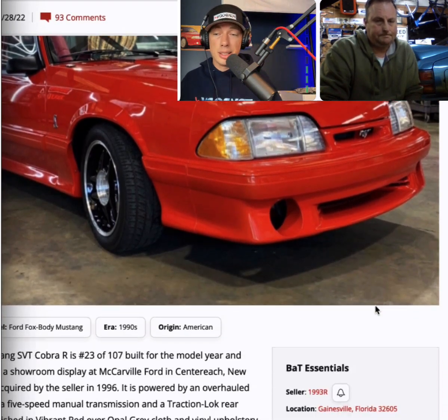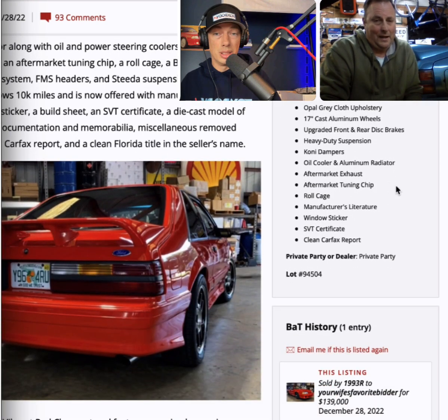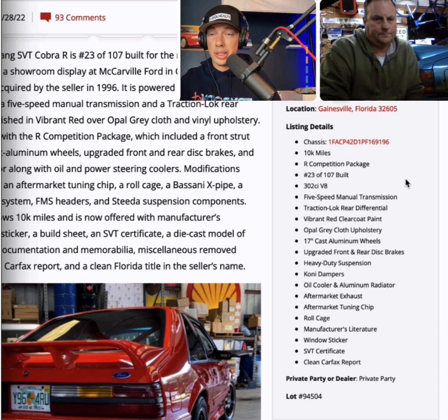It sold just after Christmas, right before the New Year's, for $139,000. And let's see, what's the mileage on this one? 10,000 miles. Wow, that's actually a lot of miles for a Cobra R. That is a lot of miles. I believe that car may have had some track time on it as well.